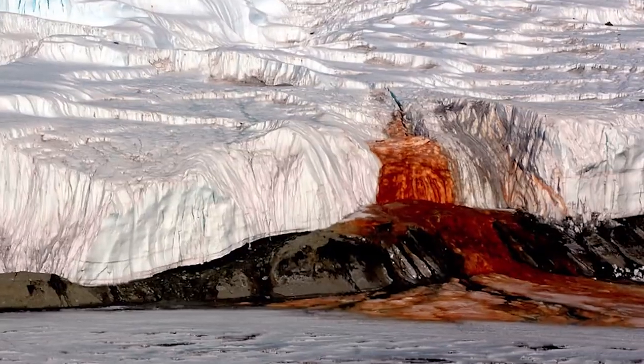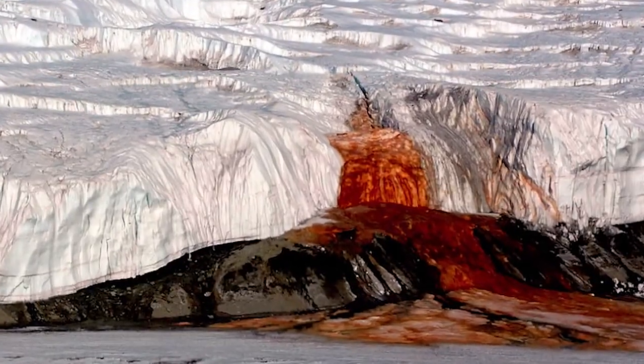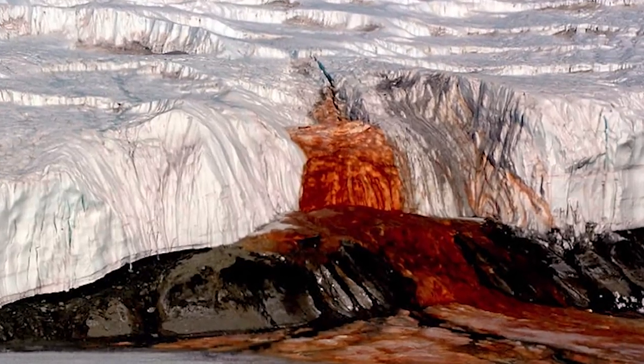Starting off number 10 now, we have Blood Falls. In 1911, scientists noticed something pretty horrifying around cliffs in Antarctica. It looked like some of them were oozing blood. It shocked the world. What could possibly be producing these rivers of blood? Was there something hidden within the ice that we didn't know about? Something that could only exist in these hostile alien conditions of Antarctica?